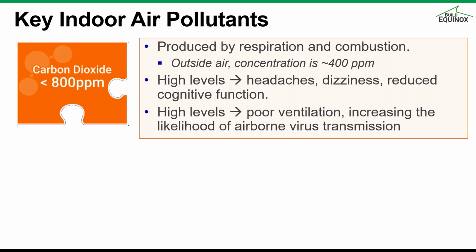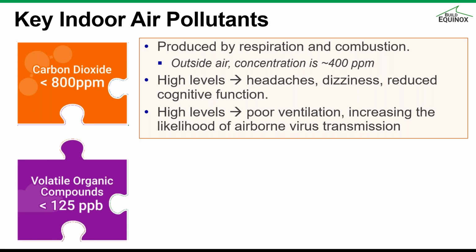also high levels are an indication of poor ventilation. And when there is poor ventilation, there is a probability that you might get or transmit virus infections. If someone is sick, there is a high probability that you will get sick as well.